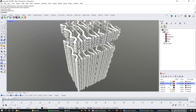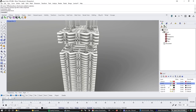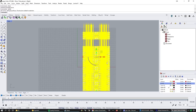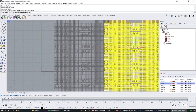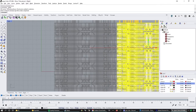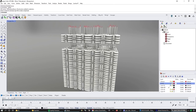I didn't do what I wanted either. I think I copied it in the wrong direction. I think I should have done it from the right here. Yeah, let's do it this way. Here we go. There we go. Now it's even wider.